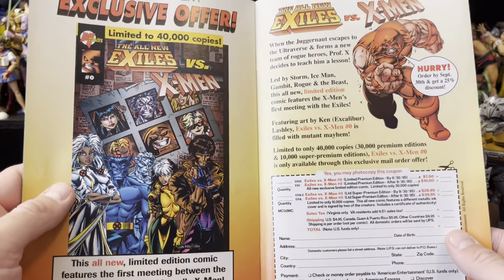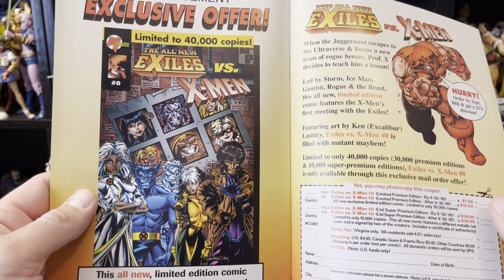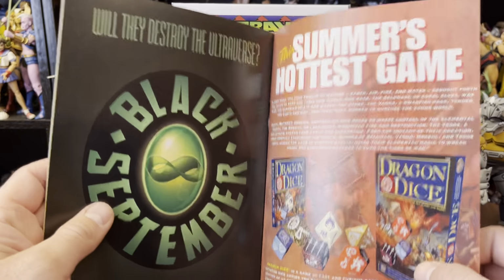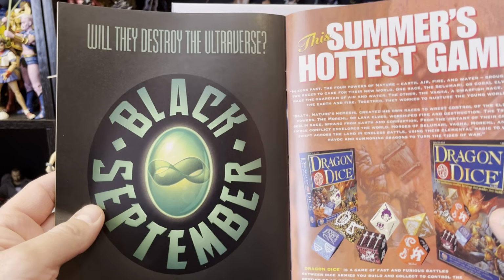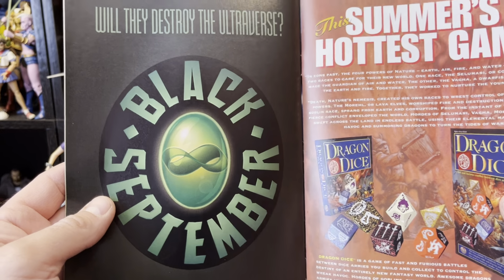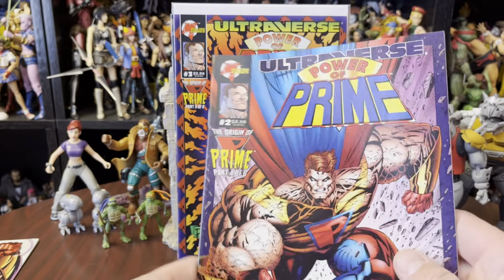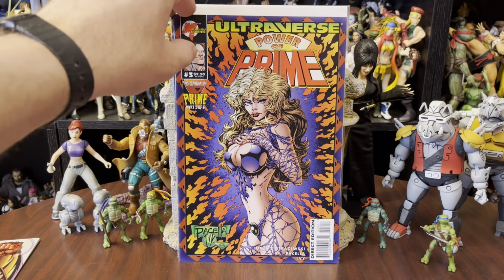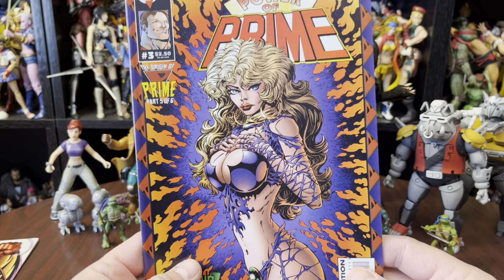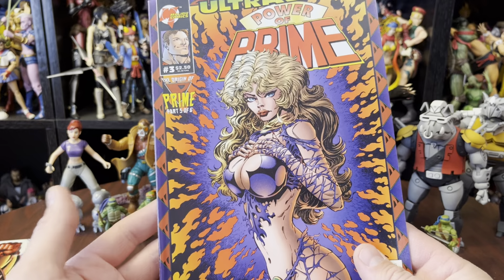Okay, so yeah, we're getting very close to the mix here because we've got the all-new Exiles versus X-Men. Juggernaut on a good guy team. Will they survive? Will they destroy Ultraverse? Yes, the Marvel most certainly will. In Black September, they will kill it all, and we will never get it back. In fact, I'm pretty sure they're sitting on the rights to a lot of these characters right now and just aren't doing anything with them. Mostly because probably nobody wants anything done with them.